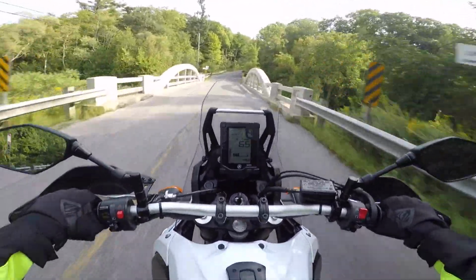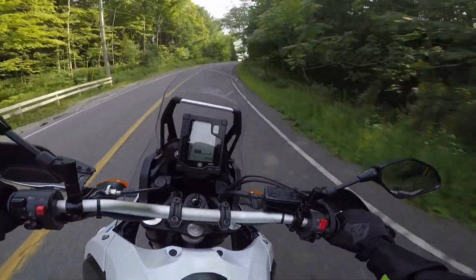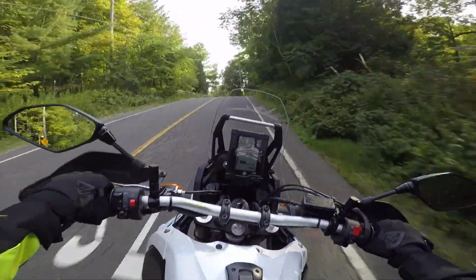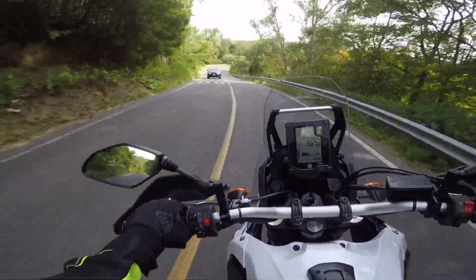In the far future, I may look at dropping some weight and improving power with exhausts and reflashing the ECU, but that's not in the budget anytime soon. A tail tidy and some LED blinkers are still far off as well.